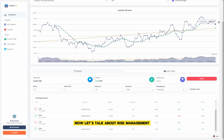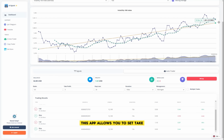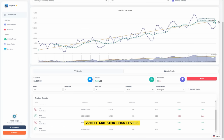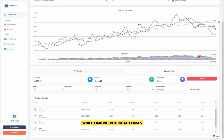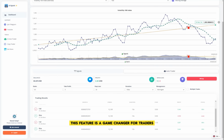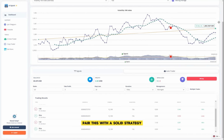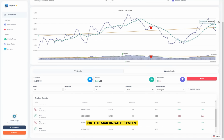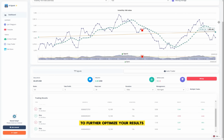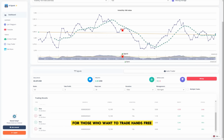Now, let's talk about risk management, one of the most important aspects of trading. This app allows you to set take-profit and stop-loss levels, ensuring you lock in profits while limiting potential losses. This feature is a game-changer for traders who want to minimize risks and stay in control of their trades. Pair this with a solid strategy like the fixed percentage risk approach or the martingale system to further optimize your results. The app's Auto Trader feature is perfect for those who want to trade hands-free.